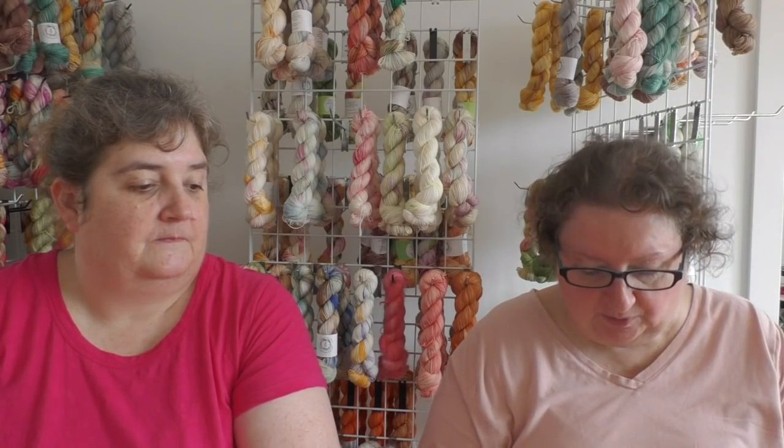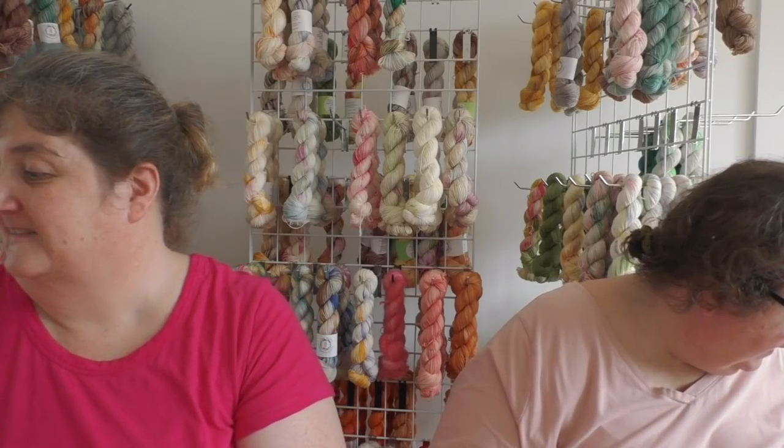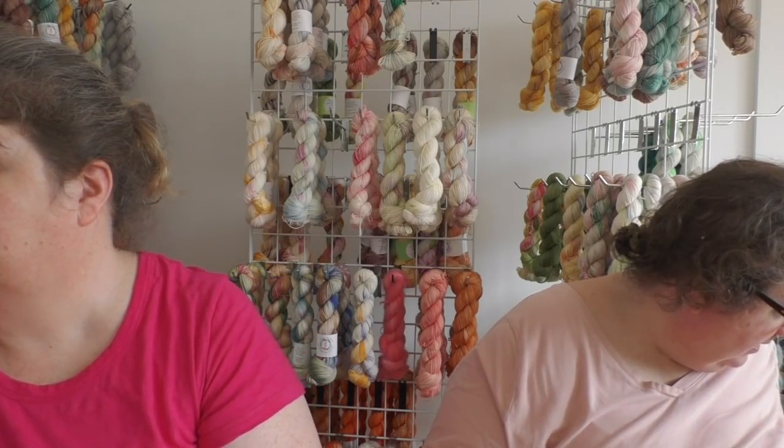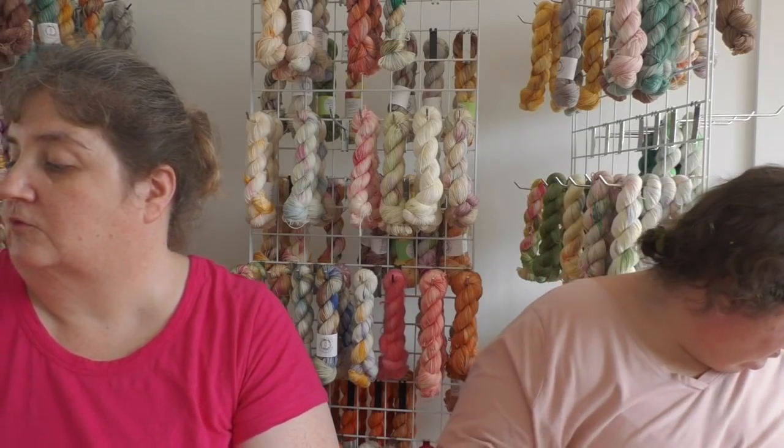So shall we show what we've got? Sure. Okay. Sorry, we have heat brain today. Things aren't working properly. All right. Shall we do full size first or minis? No, do the full size and then I'll show the minis at the end.